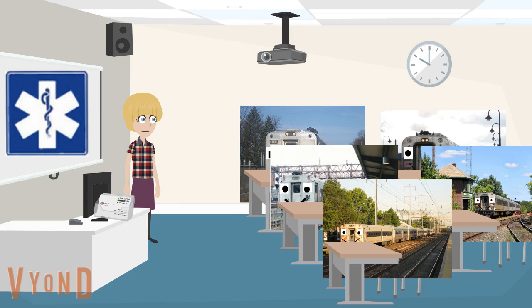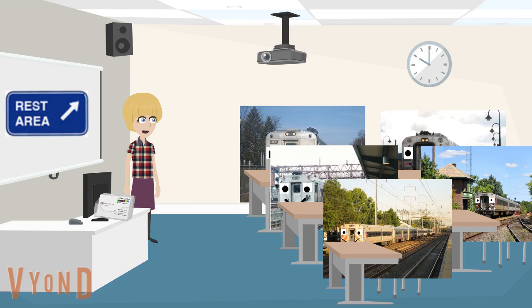Be careful, comets. It's the emergency medical services sign. You don't want the MMC to heal you after getting hurt along with the multi-level, Arrow III, or many and former locomotives. And what is this sign with the right arrow? It's a rest area sign. You comets need a rest after a long day of running the New Jersey Transit rail lines.